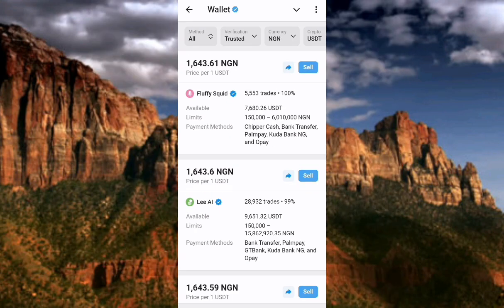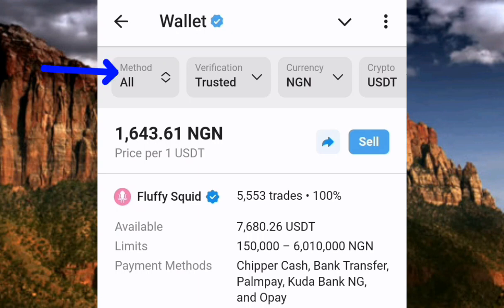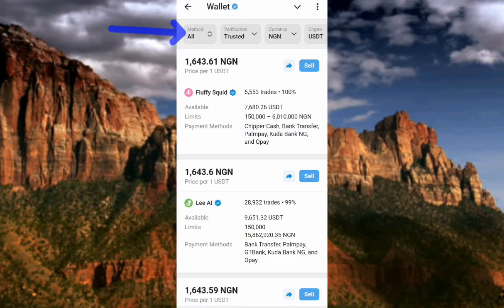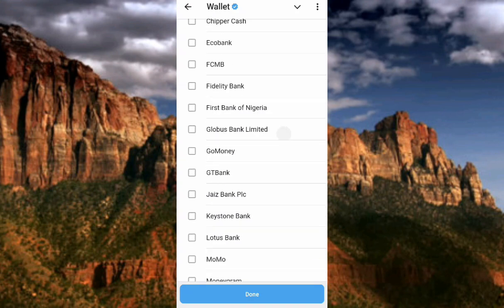So guys, like I said, you can see those features at the top. Those are the features that you can use to get verified and trusted buyers. So guys, now you can see the first feature. It is written method. This is where you need to choose the payment method that you want the buyer to actually pay you with. You can choose bank transfer, or you can choose any specific bank that you want the buyer to pay you with.